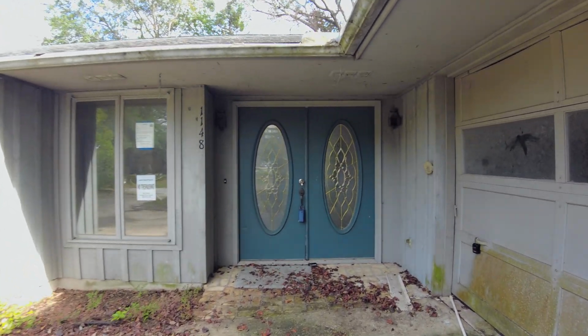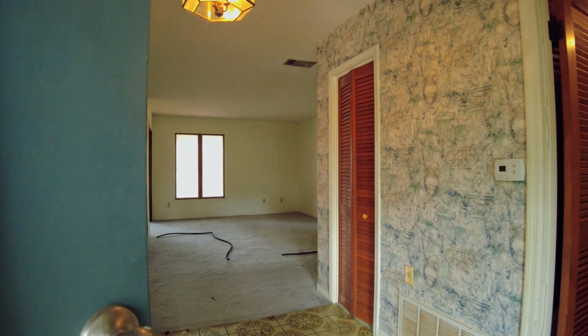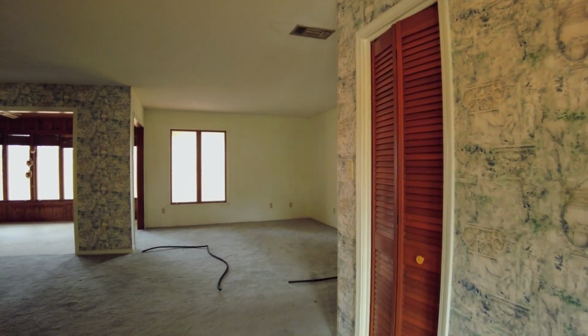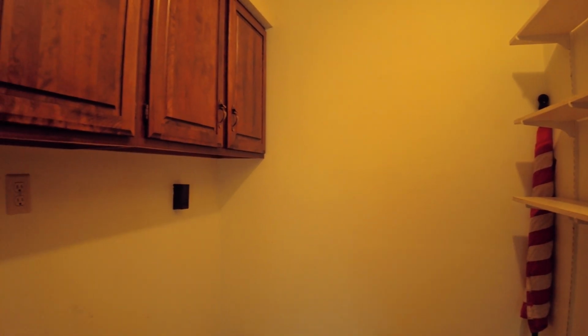So it does have a two-car garage. It's 1,836 living square feet. Okay. So you can see, look at the wallpaper and the flooring. I mean, it is very dated, but it has a nice little laundry room here when you first walk in, leading out to the garage.